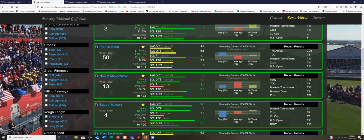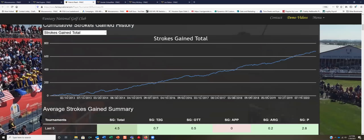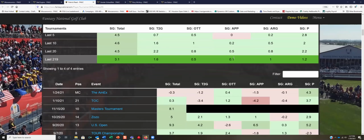Okay, let's take just a quick look at Reed. What do I like? So, of course, positive putter on POA. Same thing, strokes gained on the way up. Everything's green except his last 5 is the approach, which makes me a little concerned. I mean, it's not losing strokes, but he's not gaining.